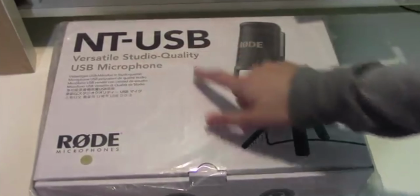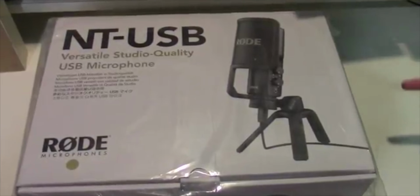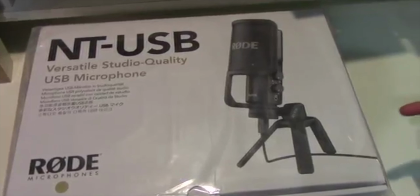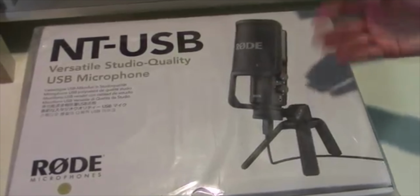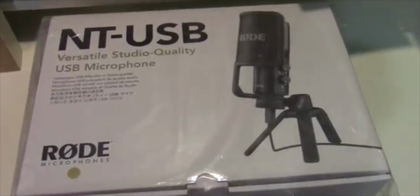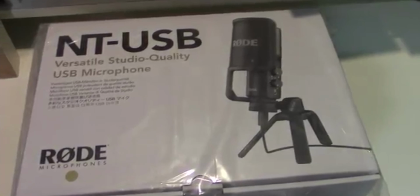Hi guys, NBT here, Nothing But Tech, and this is the NT USB Rode condenser microphone. I'm not going to explain the differences between condenser versus dynamic, but if you want a dynamic one for on the road or live performances, you want to get the Shure SM58, and I'll be reviewing and unboxing that soon. But right now we're talking about condenser microphones for studio and home recording.